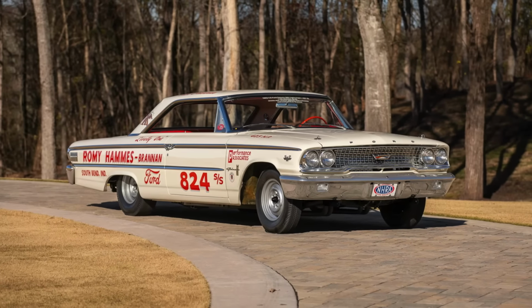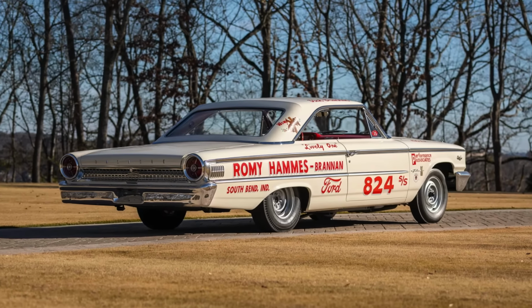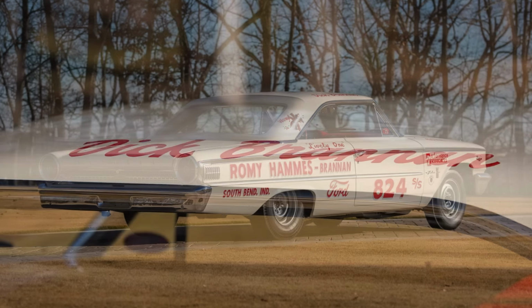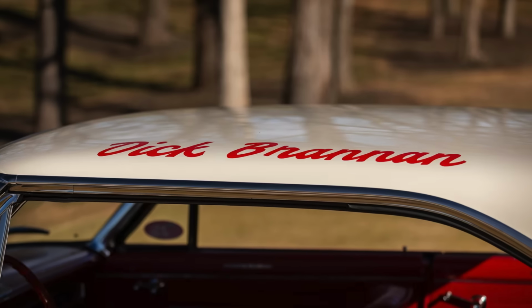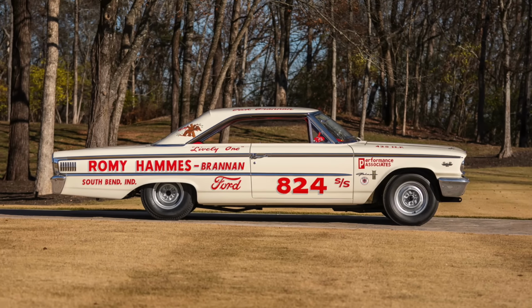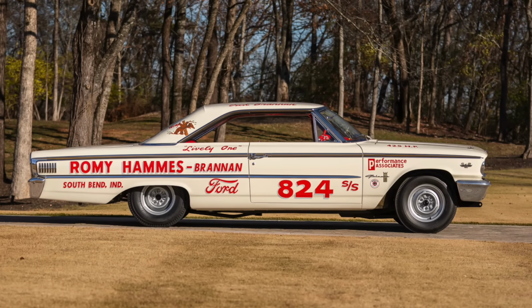This one has a 427, 425 horsepower combination, high-rise aluminum intake, two 4-barrel carburetors. It has an aluminum case Borg-Warner 4-speed transmission, and it has a special clutch that was developed by Dick Brandon, who was the guy who had this car. He raced this car and sold it for $750 in 1965. After all, it was just a used up old race car by that point.